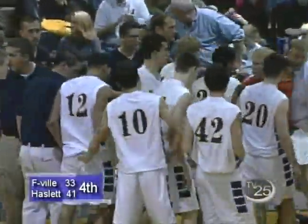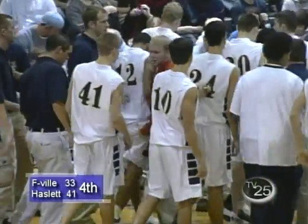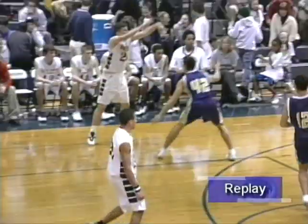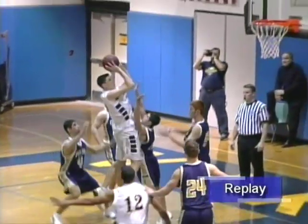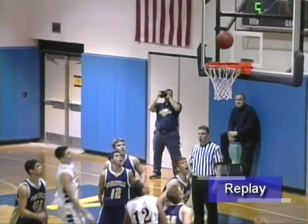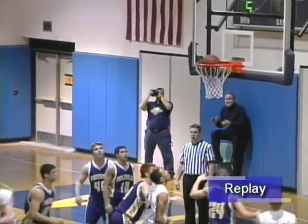And here we go. We're going to have another replay of that Aaron Miller shot. You see Miller fighting for that ball right there, and then it just goes up and over that Fowlerville player and banks it in. Great play by Miller. I'm sure he called that one. Oh, he had to have.